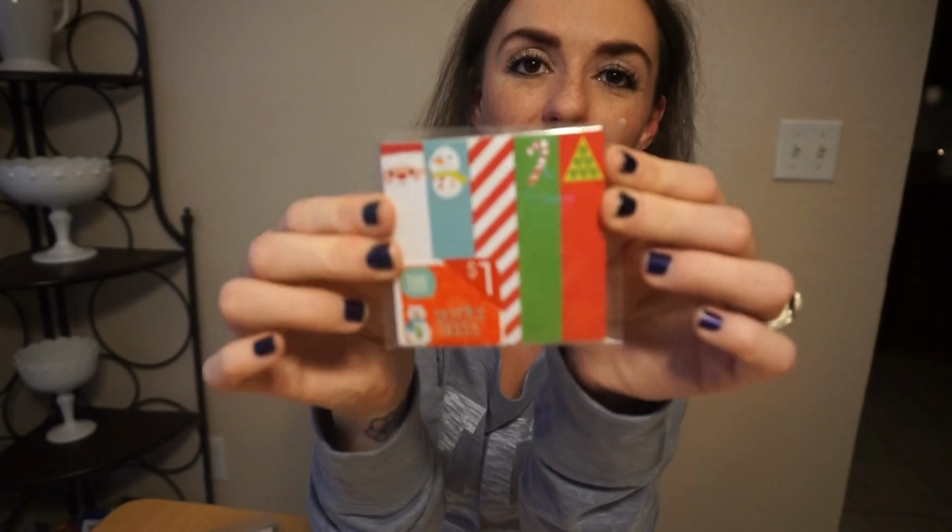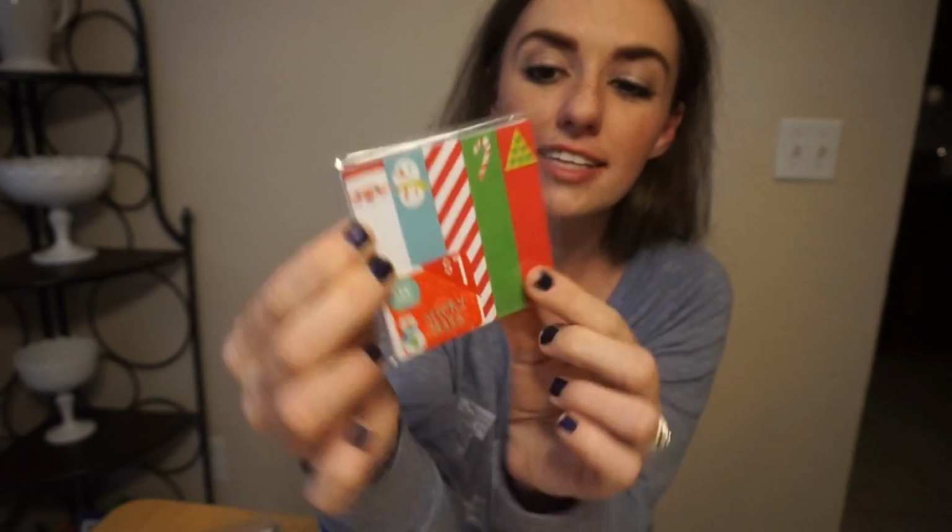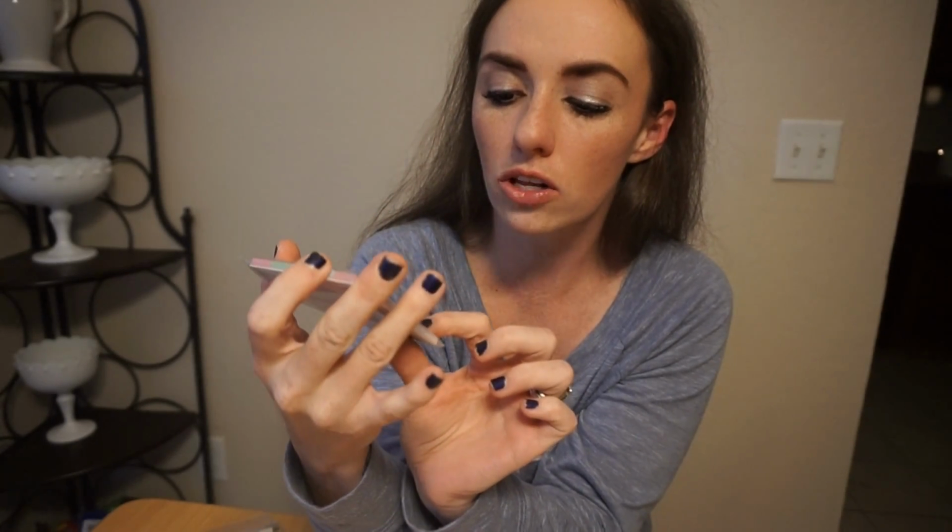I did get these because I wanted page flags, and I couldn't get any of the ones that are kind of similar to this, so I went with some holiday ones. They're cute. They could be a stocking stuffer or something like that. You get 5 designs, and they're kind of thick, actually. They're a lot thicker. You get a total of 250. It's a lot of little page flags.